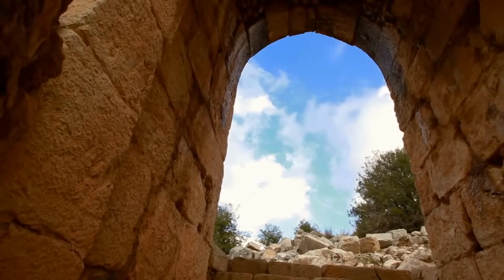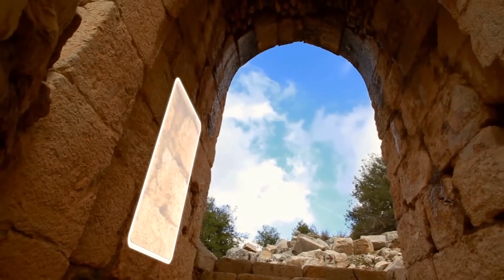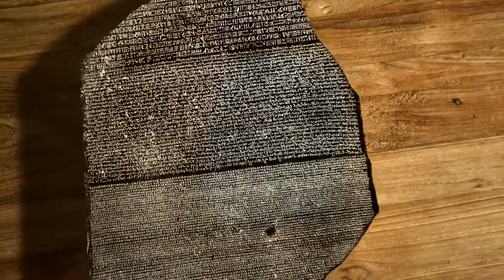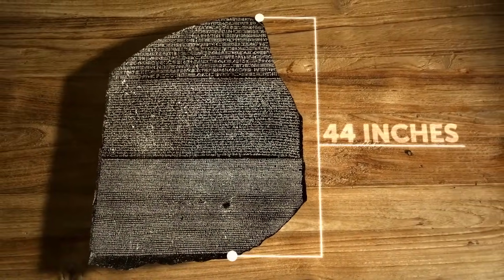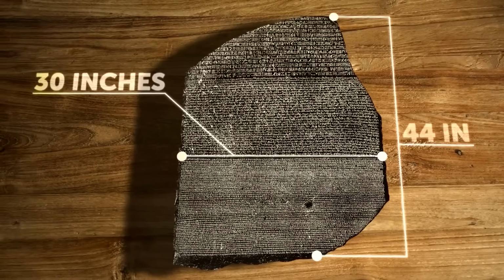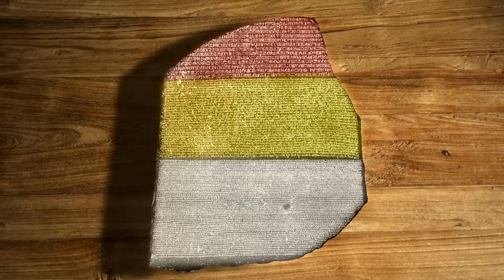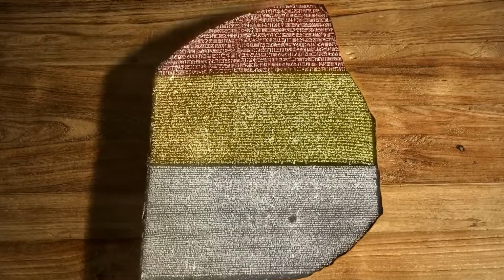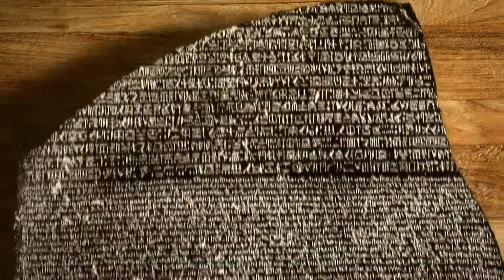One section of the old fortification wall contained an interesting slab inside. The stone tablet was made of a granite-like rock. It was just 40 inches high and 30 inches wide. It contained 3 distinctive sections of text carved into it. The letters were in 3 scripts and 2 languages: hieroglyphs, Demotic, and Greek.